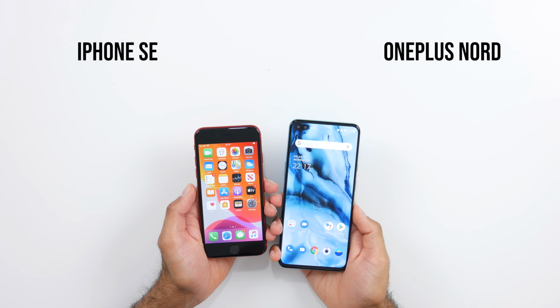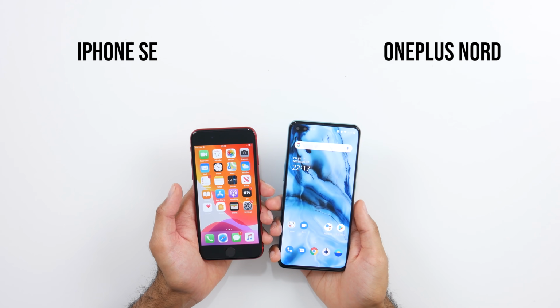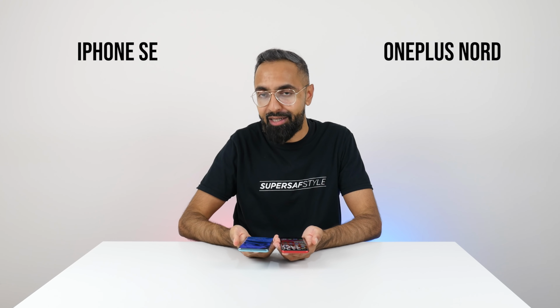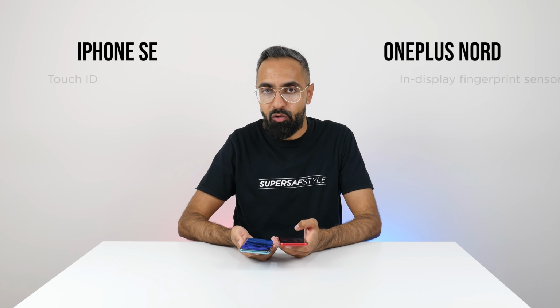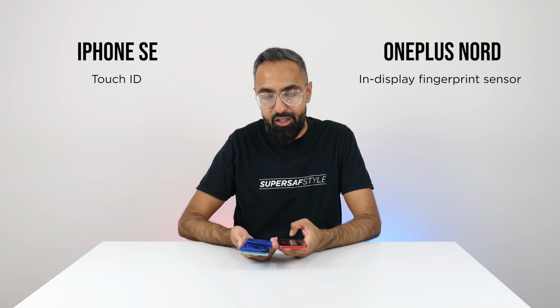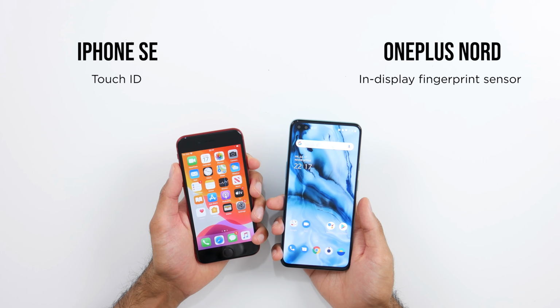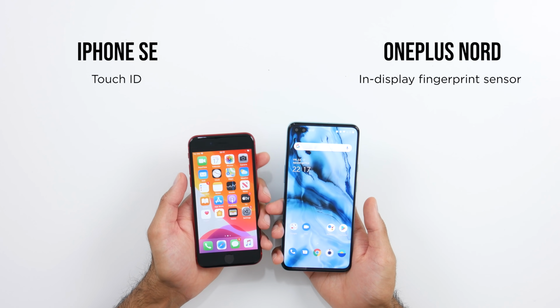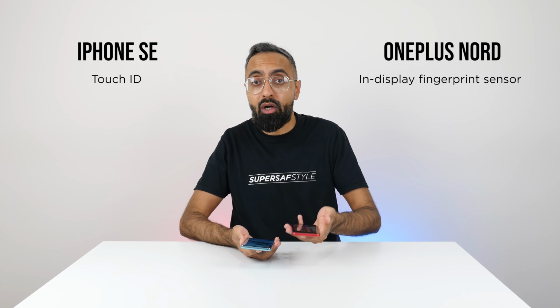Now, believe it or not, there are a few advantages that you do get because of these bezels on the iPhone SE compared to the OnePlus Nord. Firstly, there is a physical fingerprint scanner in the form of Touch ID on the bottom bezel. Because this is a physical fingerprint scanner, it does make it somewhat easier to unlock the iPhone SE. You can have it in your pocket, and you can already have it unlocked as soon as it's out of your pockets.